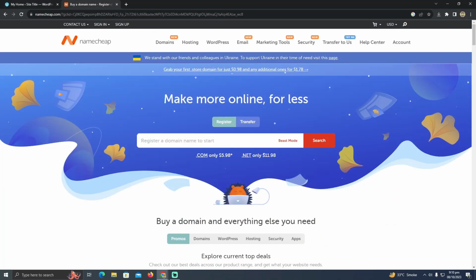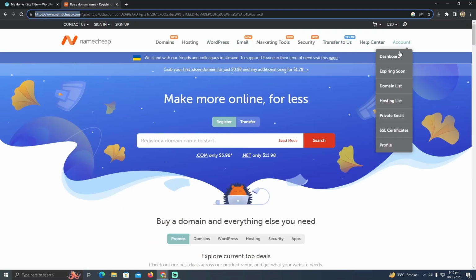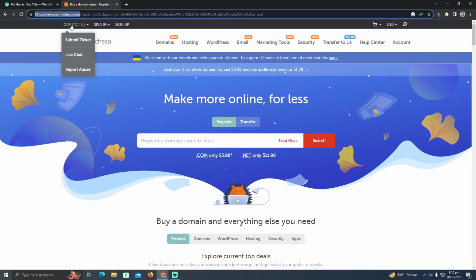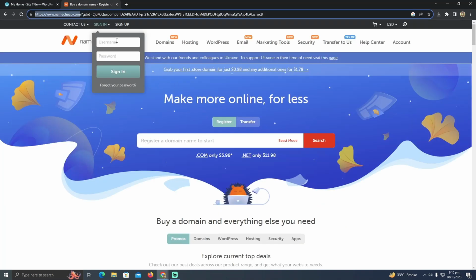After that, you just have to go to this website, which is namecheap.com, and you will see a page something like that. Right? You just need to go to account and create an account. After creating an account, you need to add your WordPress information, including the WordPress link and your WordPress admin's username and password. So you just have to add all of the information. After that, you will be able to host your WordPress website with the right domain, whatever you want.